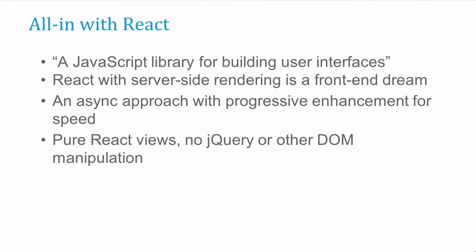So all in with React. So we are all in with React, and if you don't know what React is, just a quick primer is that it's basically an abstraction on the DOM. And what it does in the browser is really lovely, and it lets you build components that render markup, and then as those components change in response to user behavior, React changes the DOM in a very efficient way that's super high performant in most general use cases.